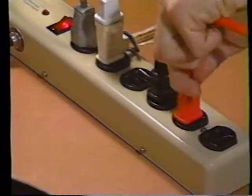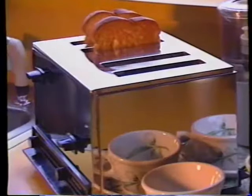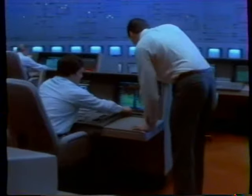This video will show that it is possible for you to control the amount of energy used by some of the electrical appliances in your household and save money. Really? I didn't know that.